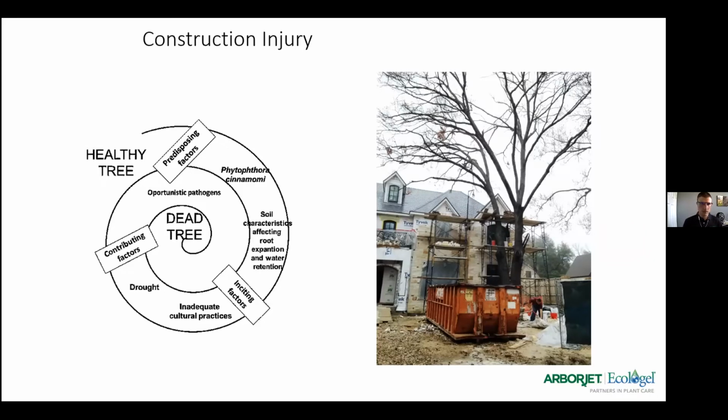That's all it took. Now the inciting factor. Bam, they build a McMansion on top of it. Not only that, but look at all the buckets that are underneath that tree. I can see, I don't know, 5 or 6. I can see a wheelbarrow, a few buckets. Who knows what they're mixing up? Lots of mortar and stuff for putting the stone on the side of the house.